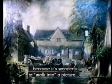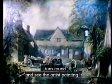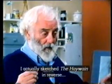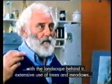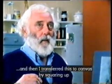7 years ago, I decided to paint the Haywain in reverse to celebrate his bicentenary in 1976, because it's wonderful to apparently walk into a picture, turn round and see the artist painting it. I actually sketched the Haywain in reverse with the landscape behind it, extensive views of trees and meadows and God knows what. And then I transferred this to the canvas in the usual way of squaring up.